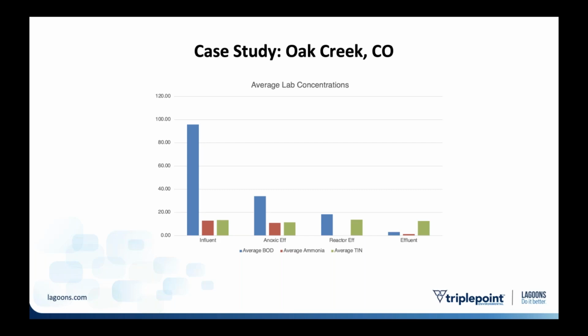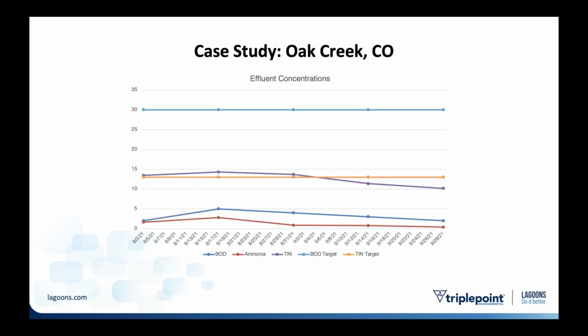We are seeing extremely low numbers out of the system, average of 3.2 BOD, 1.29 ammonia, and 12.59 TIN, with just 25% recirculated flow, and more recently we have one data point with 50%. So it's already seeing the benefits across their system of recirculating the water. This shows you data point by data point. The last graph was for average, the data point by data point here, a similar story.